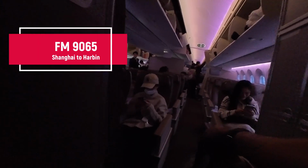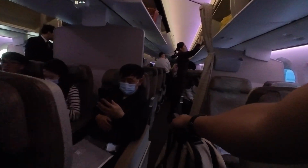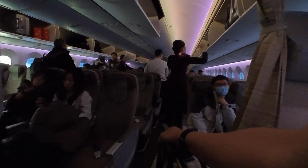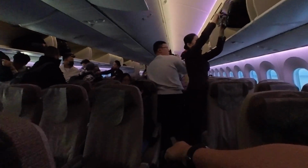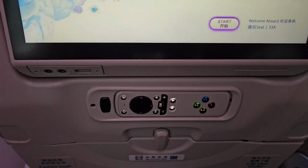And here we are. Entering the aircraft, I was met with friendly cabin crew who assisted me to my seat. Welcome on board Shanghai Airlines flight FM 9065 to Harbin. Here's my seat, 33A by the left side of the aircraft.